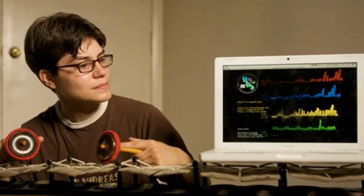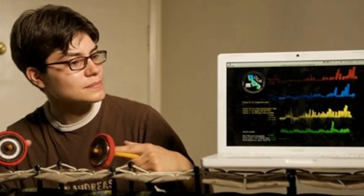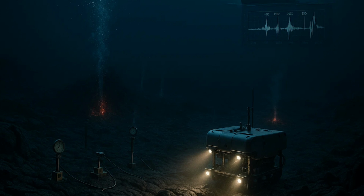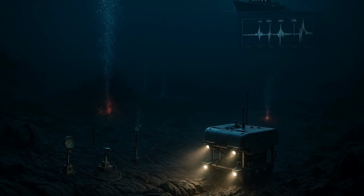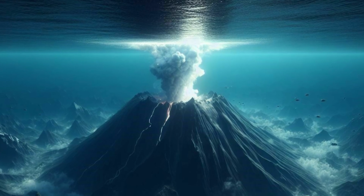Scientists are watching it in real time, and the readings are unmistakable. Axial Seamount is building toward an eruption, and it may happen in 2025. This isn't speculation. They've seen the pattern before, in 1998, 2011, and 2015. Each time, the ground rose, pressure spiked, and then, suddenly, rupture.